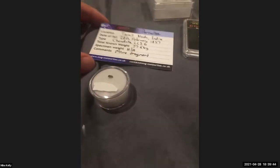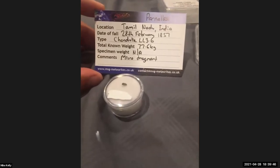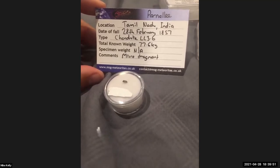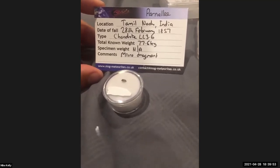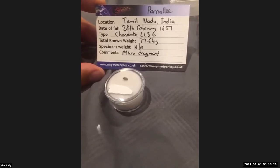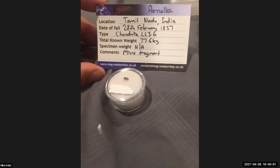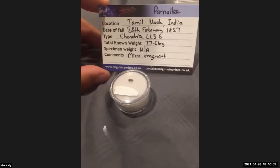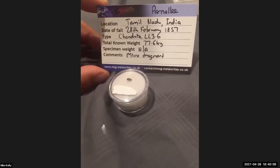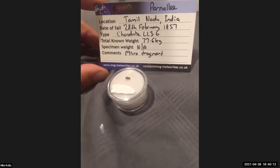I got two more cool little ones. This is Parnallee. So going after the subtypes, I needed an LL3.6. If you look at the LL3.6, there's 21 of them out there, and I think 9 of them are from Antarctica. Of the rest, the majority are very, very small. This is one of the only two non-Antarctics that are over a kilogram. It's 77.6 kilograms TKW, a piece from India, and it's old, 1857.